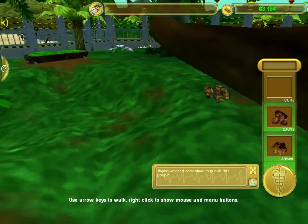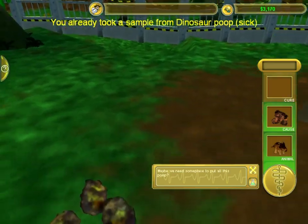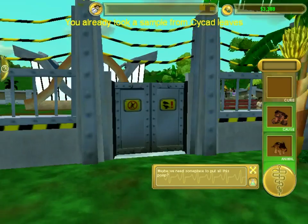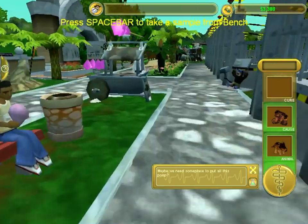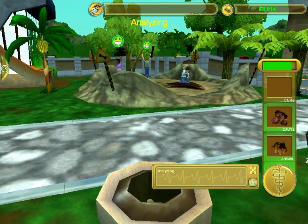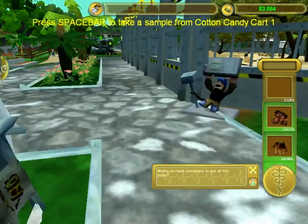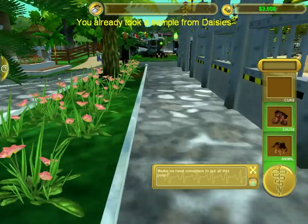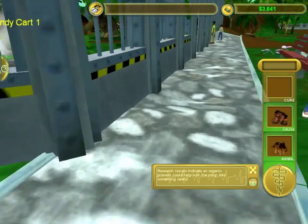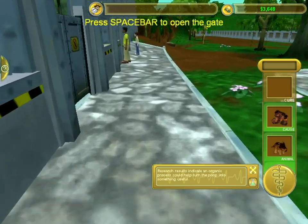Okay. Some place to put all the poop? Where on earth would we... A trash can? That's literally all we've got right now. Trash can. Oh, hey, look, they're playing with the bones. No? Not a trash can. Sounds like poop. An organic process could help turn poop into something useful.